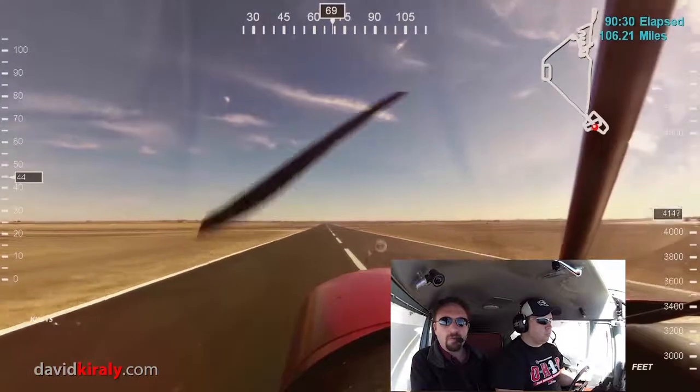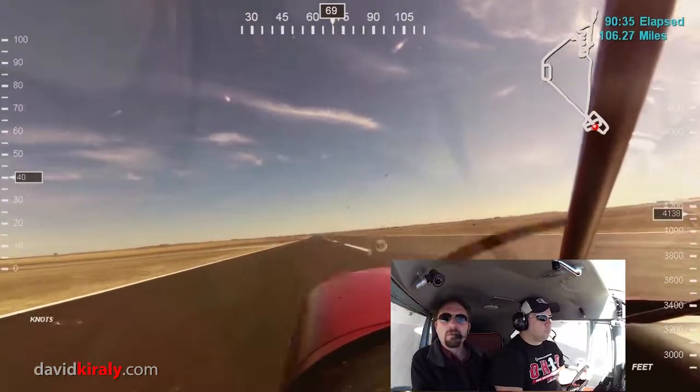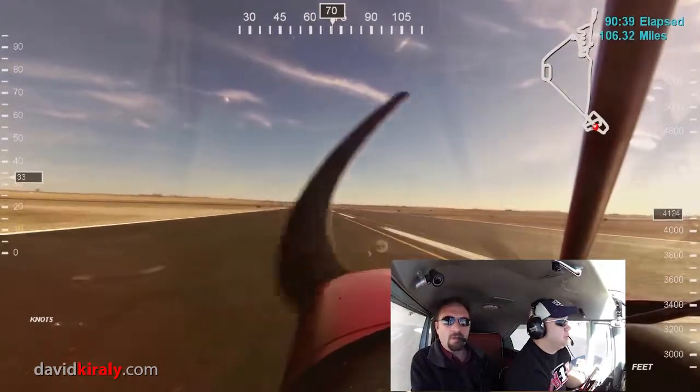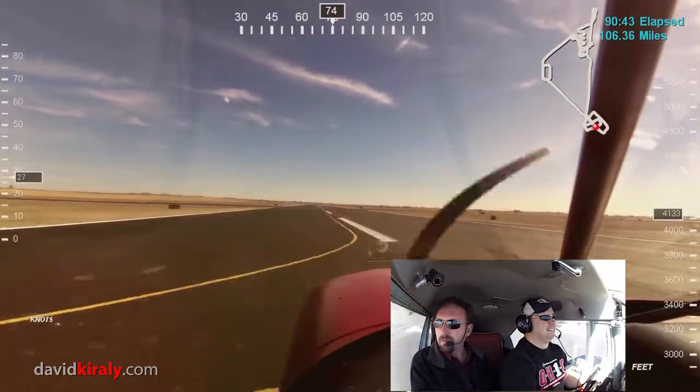Hold that nose up though, as we're getting down here a little bit lower, a little bit closer. There we go. All the way to idle. Tested out the struts on that one. There you go. And use your brakes. That wasn't bad.